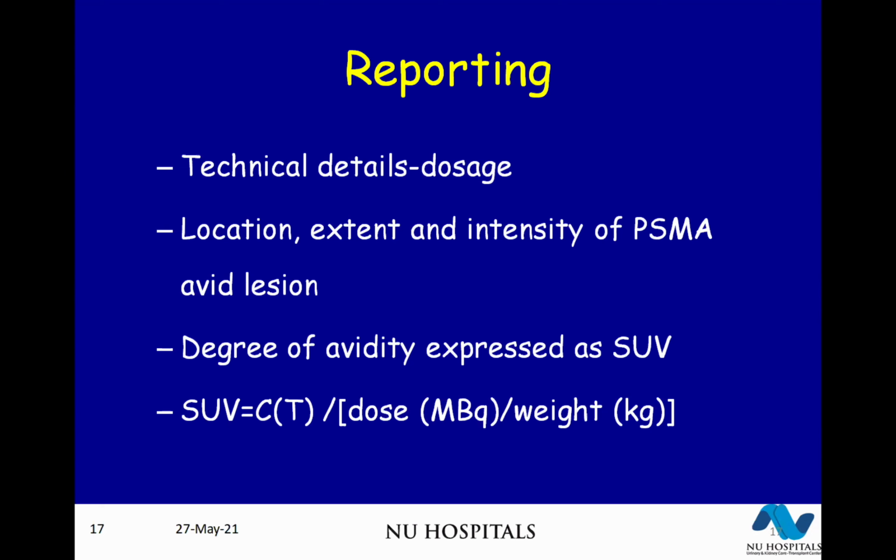According to the studies, a standard uptake value of 3.9 can be considered with more than 95% sensitivity of saying it is a malignancy, sir. So if the SUV comes to more than 3.5, say for example 3.5 or more, you can consider that it is a metastatic lesion. That means there is a malignancy in that.